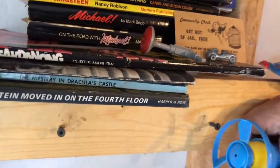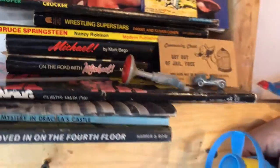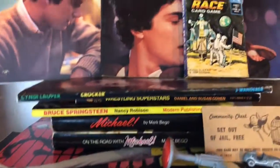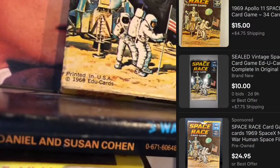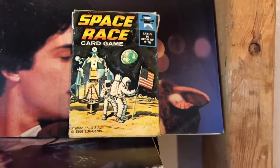My On the Road with Michael Jackson and Just Michael. I think those are two books from the same series. Bruce Springsteen, Wrestling Stars, Cyndi Lauper. And then this says printed 1969. This is printed 1969. It doesn't appear to be open.